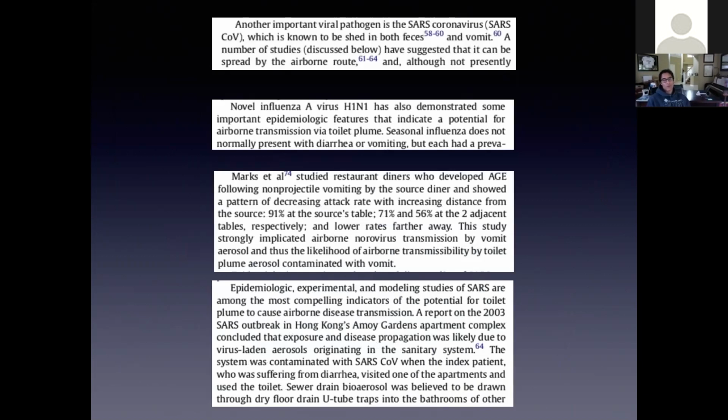All right, so hold on one second. Basically what you're saying is don't ever use the patient bathrooms ever again. Yeah, pretty much. Because if you're telling me there's a plume anytime you flush, it's going to be aerosolized and it lasts in the air for up to 3 hours, I can never use one of those bathrooms. Yeah. Okay.